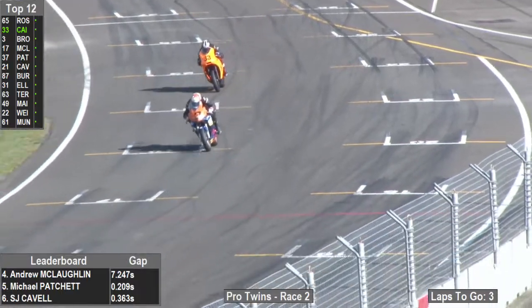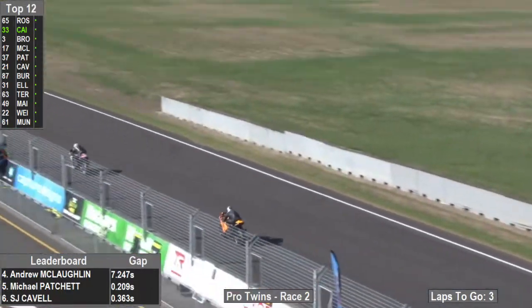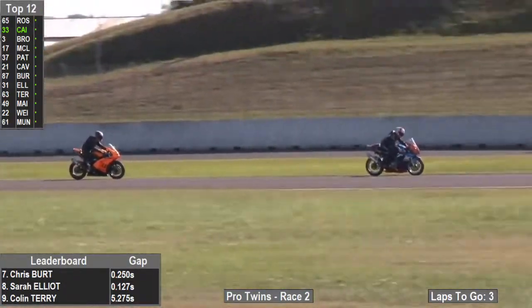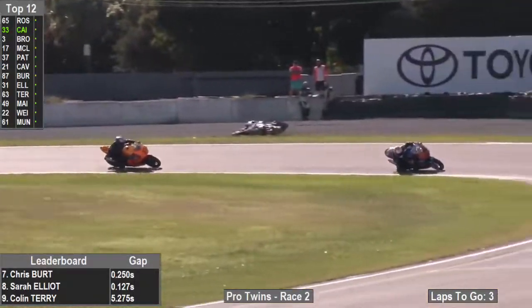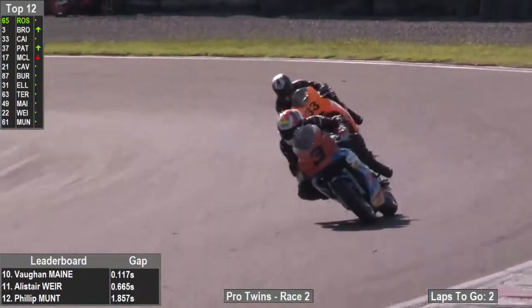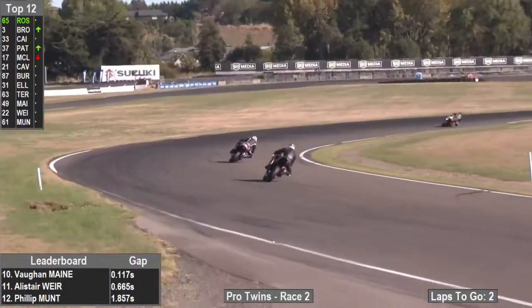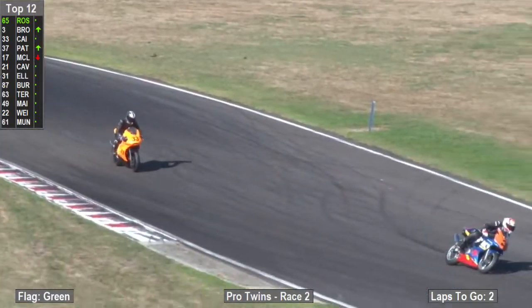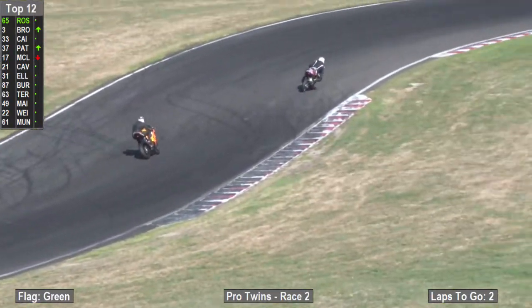So Ben Rosendale, he'll be enjoying them dicing behind him. He's sneaking off into the distance, but now Matt Bro is up into 2nd place with Nick Kane in 3rd. And then look at this gap back there. Michael Patch is now ahead of Andy McLaughlin with SJ Cavell, and Sarah Elliott now up into 7th place with Chris Burt there. Well, that will be 8th place for Chris there. So Ben Rosendale into the S's, and Matt Bro just looked like he's gapping Nick Kane a little bit and maybe getting after Ben Rosendale. So 2 laps and a half to go.